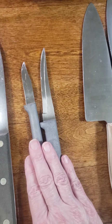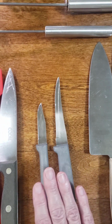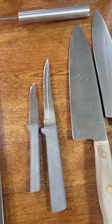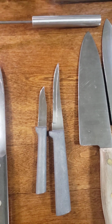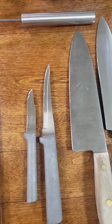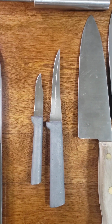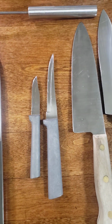So please, please practice kitchen safety. If you're going to be a risk taker like me and be chopping food with no shoes, please make sure your knives stay on your counter or table or cutting board. And please be careful. It's not worth it, but keep them babies sharp.